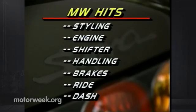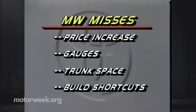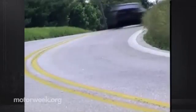Hits start with the Supra's mean new looks. We're also impressed with the potent engine, precise shifter, fine handling, superb brakes, comfortable ride, and efficient dash layout. Misses are the huge price increase, sparse gauges, minimal trunk space, and weight-saving shortcuts in the front grille and cargo areas. Drivers fond of the old Supra may not know what to make of this leaner, more serious successor. Toyota wanted to make a clean break from the softer Supra Sport Coupe, and it certainly succeeded. This is a pure sports car by anyone's definition, a change for the times and for the better.